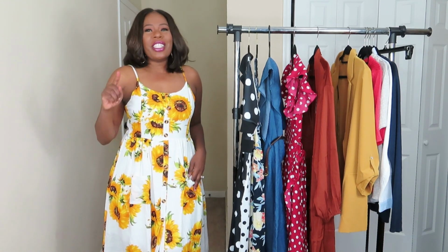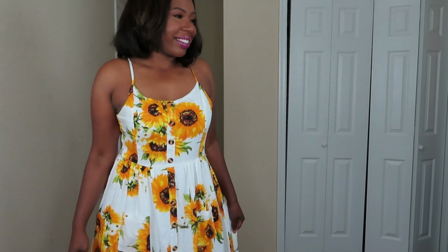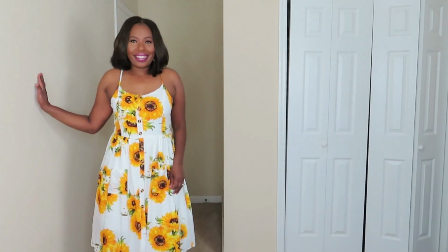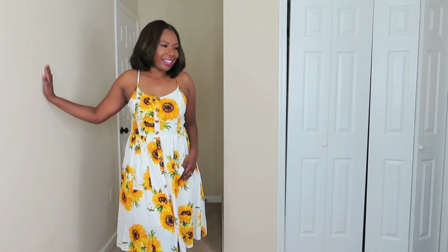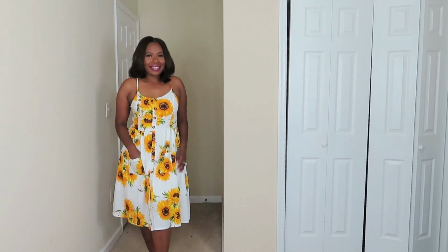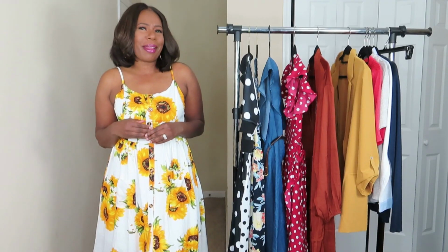So with this dress, what I love about it is the colors of the dress. The colors are absolutely stunning on my skin tone. And then not only that, come on now, I don't know if these are dandelions or sunflowers or whatever they are, but they look super nice, right? So you need this dress because not only does it keep you cool in the summer, but it's very pretty and it's practical for you to wear for picnics, out with your family. It just works, all right? It works, so grab it.